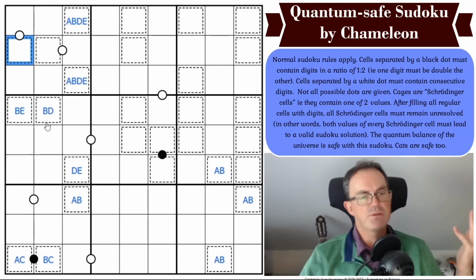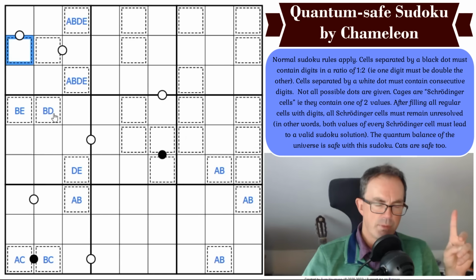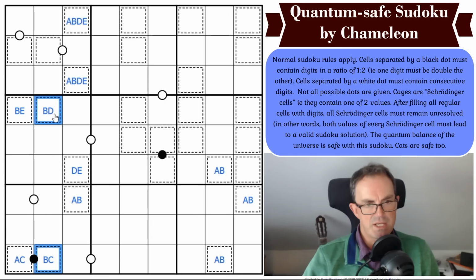Now, what would happen, though, if rather than... See, I started this chain of thought by thinking about how these two cells interacted, noting that there must be something in common between this optionality and this cell's optionality. But what would happen if it was this cell and this cell instead? It feels like it's going to be a symmetrical result, doesn't it? Let's just convince ourselves that's true.